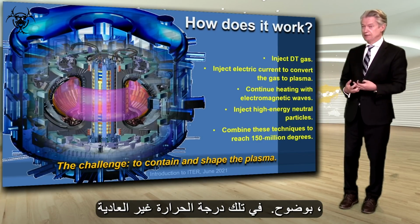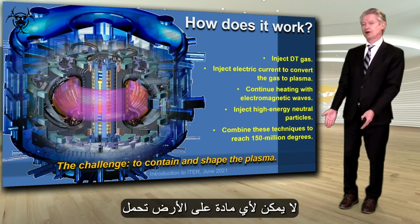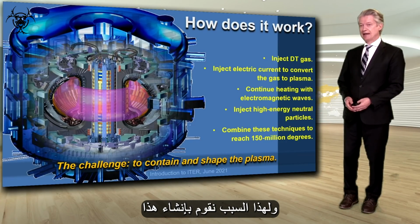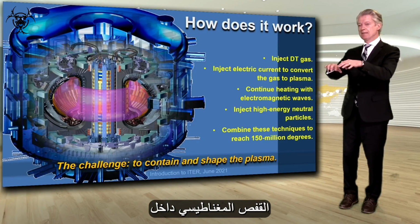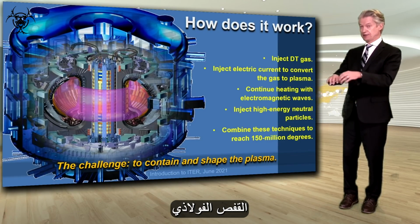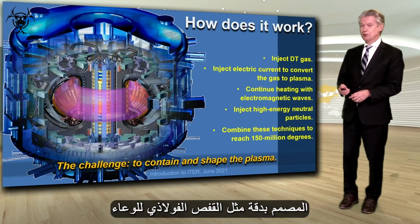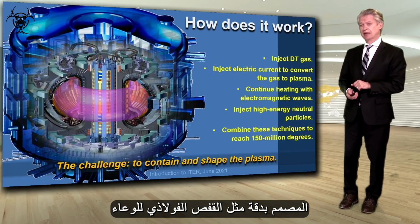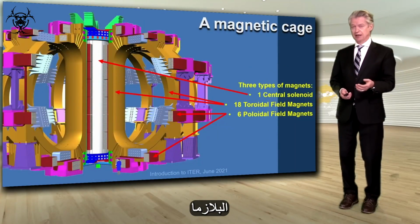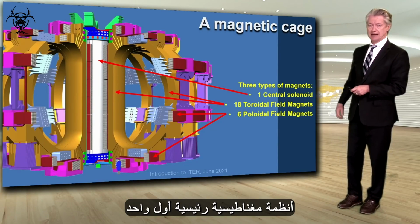So clearly, at that extraordinary temperature, no material on Earth can withstand that temperature. So that is why we are creating this magnetic cage inside the steel cage of the vacuum vessel, precisely shaped like the steel cage of the vessel, but in a way that will contain and shape the plasma. So this magnetic cage is made up of three main magnet systems.